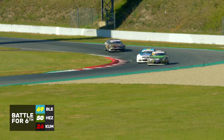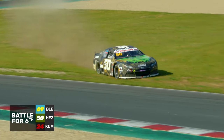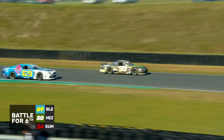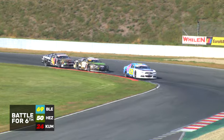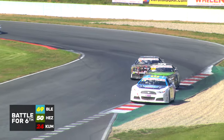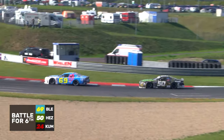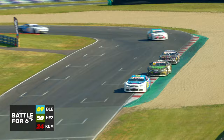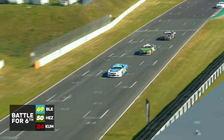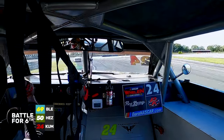He gets through, but that was never going to work. Far too much speed into turn 11. You have to admire the ambition out of Liam Hazeman's, but that one was never going to work. He doesn't lose a place to Anthony Kumpen, mercifully. Sebastian Blakemolen, I think, recognised there that Liam wasn't making that corner. And that battle for what is now sixth place continues on.